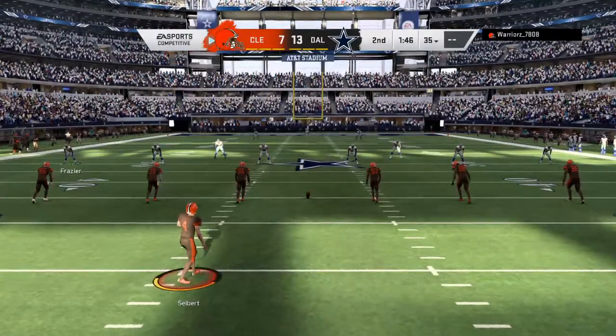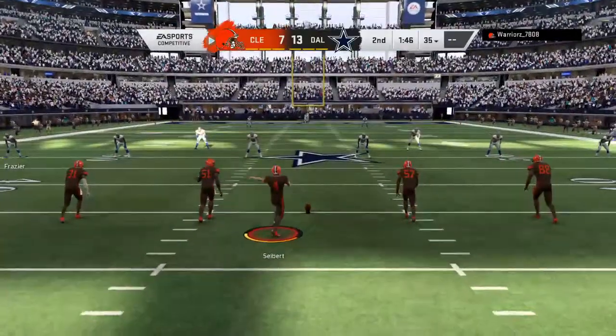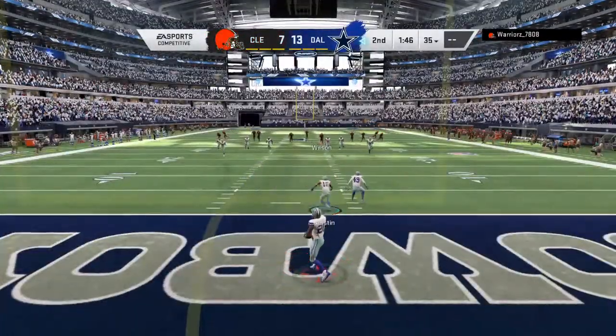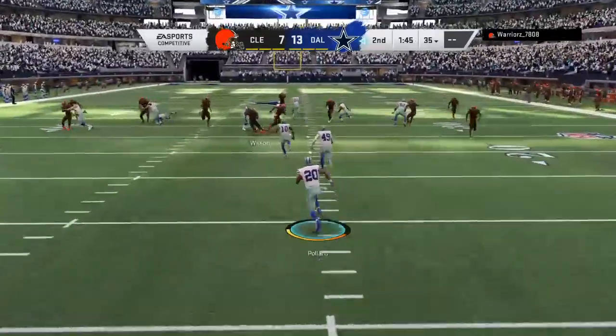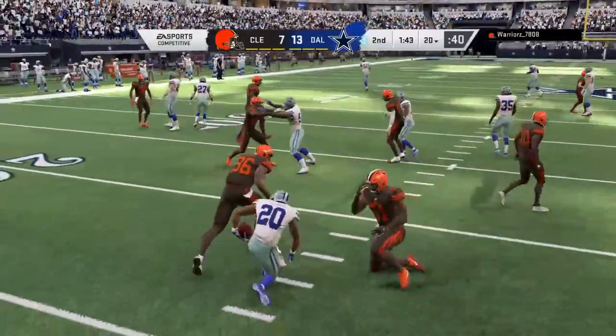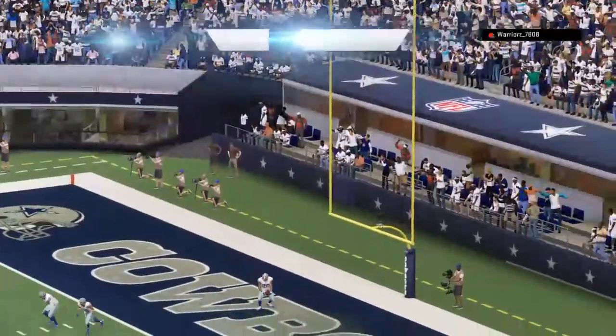Following the touchdown, here's Seibert now to kick it off. That's fielded in the end zone. And the decision to come out is going to cost him 5 as he's taken down right at the 20.